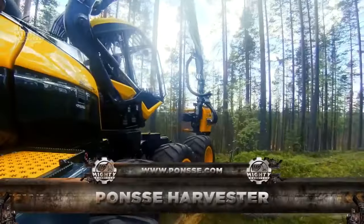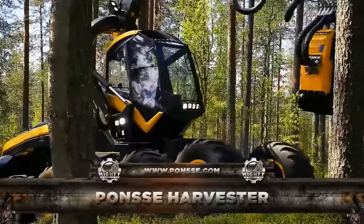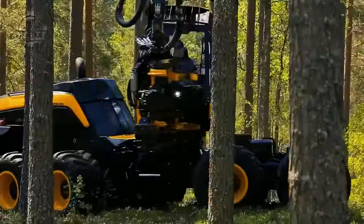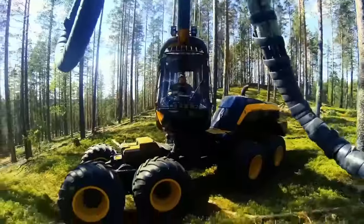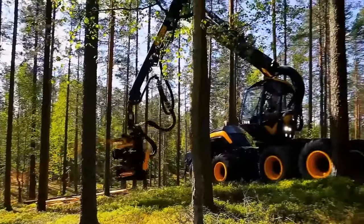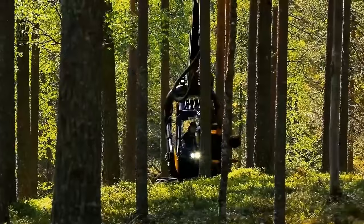At number 4, we have the Ponce Harvester collecting wood on a tree farm. This machine is an all-in-one device working to not only cut down the tree, but shave its branches, cut it into logs, and prepare it in stacks. It's a collection of chainsaws and wheels that makes quick work of a target tree.